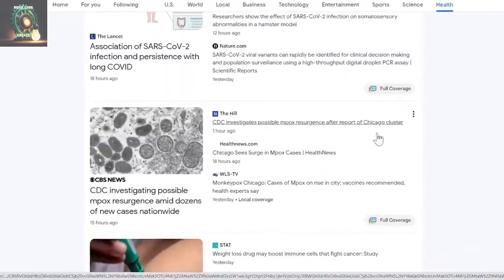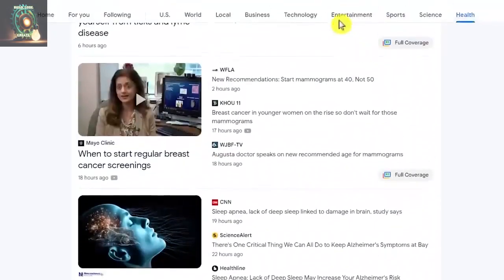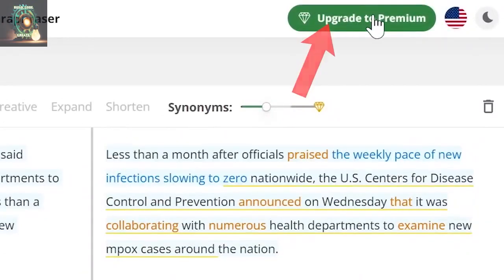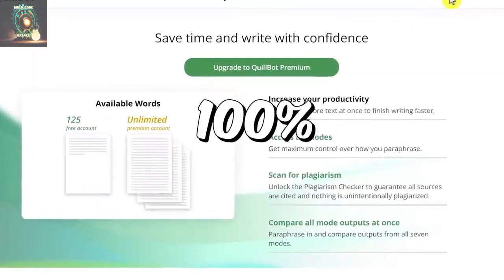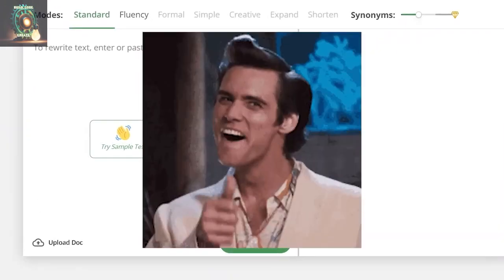You can do the same process to all these other Google News articles. And remember, you can also try these other categories if you like. And by the way, you can also upgrade from here if you want your articles to be 100% perfect, but if you can't pay for that, no problem. This free version will do a good job too.